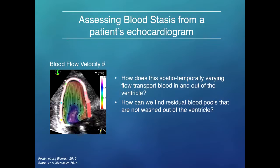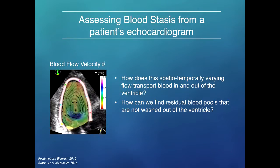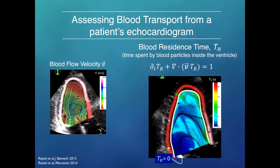Now, the question that we have to answer is, let's say we have this tool that can measure the velocity field inside the ventricle. That still doesn't tell us about transport in a direct way. We know that velocity is high here during the filling phase of the ventricle. It's going to be high around there during the emptying phase. But it's varying in space and time, and it's very difficult from these types of images to actually know if there's any region, any blood pool inside the heart that is actually staying there for a long time.